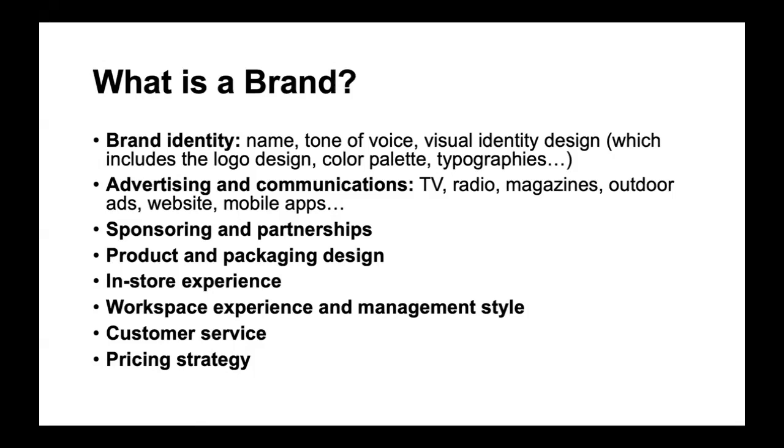In-store experience. So how does it feel when you go to one of their storefronts? And I'm again going to pick on Apple, not pick on, but choose Apple. If you've ever been in an Apple store, it's an experience that's different than going into any other store.